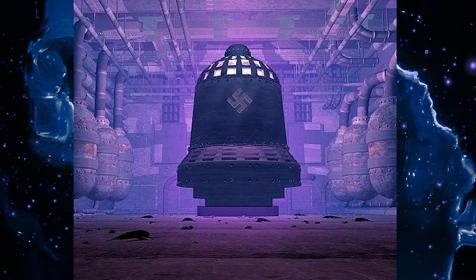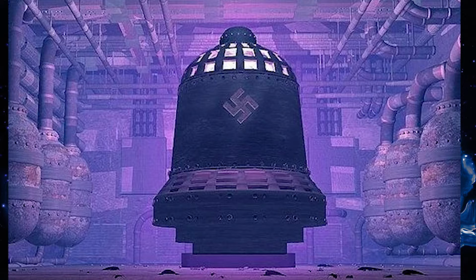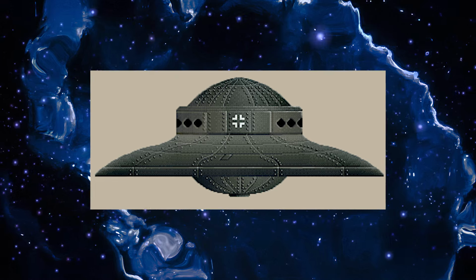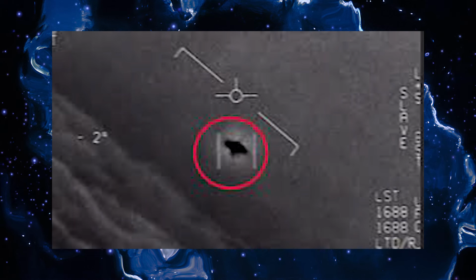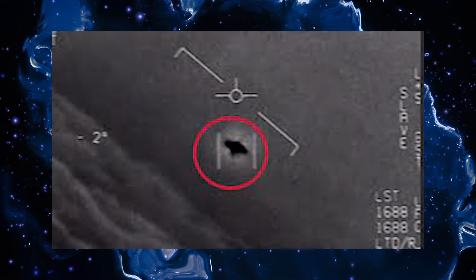So what is this weird device supposed to do? You guessed it right, time travel. While no credible evidence supports these claims, the 2 main sources describe the device as either a UFO or time machine. Some theories even claim that Die Glocke was actually seen flying in some UFO sightings.